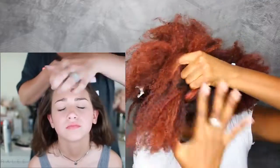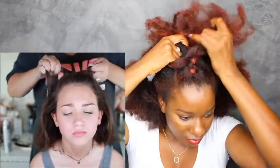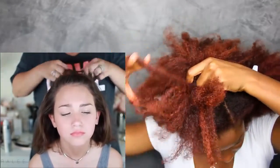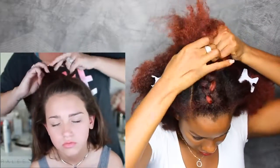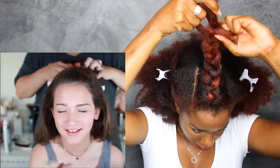So to get my neatest braid, I would normally detangle my hair before starting my cornrow. But since I don't want to totally frizz out my hair, I am going to try to cornrow it without detangling it first. But before she got to the end, she just braided the hair all the way down, and then we secured it with rubber bands.